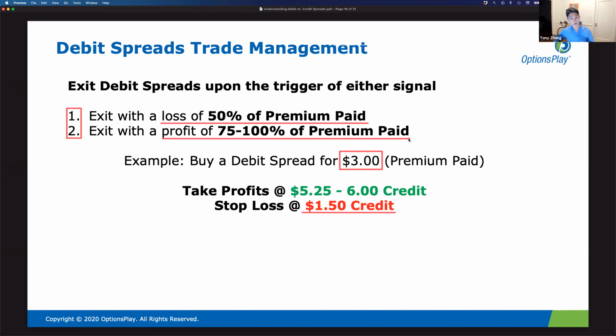But this is really where you want to start taking profits or consider rolling these particular strategies when you reach about $5.25 to $6, which is a 75% to 100% gain on the debit spread.